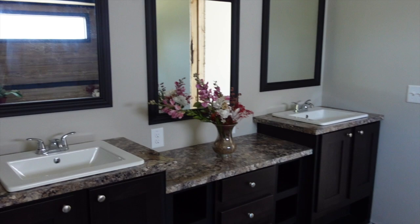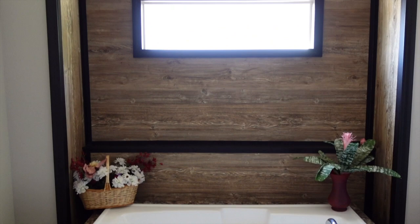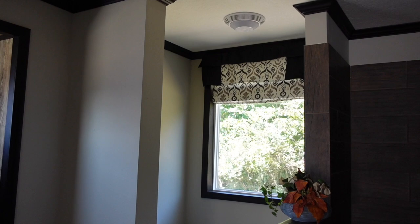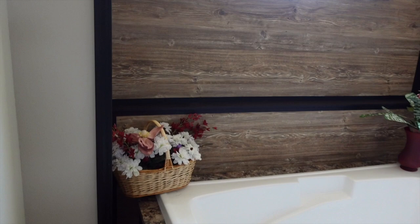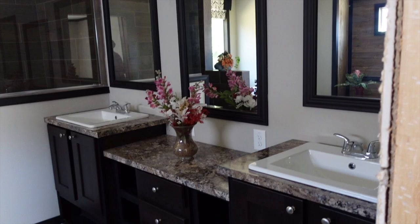Now, across from the sink, you've got this huge soaker tub, feature wall just like in the foyer, big transom window, and over there in the corner, you have your toilet area and another big picture window. Beautiful bathroom. Really functional, nice size. Love it. Let's go see how much she cost.